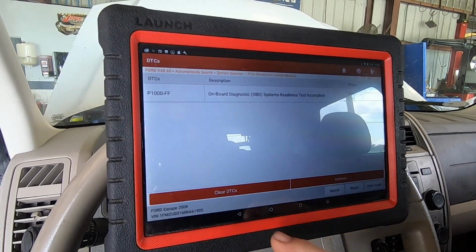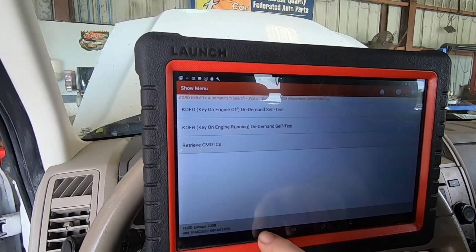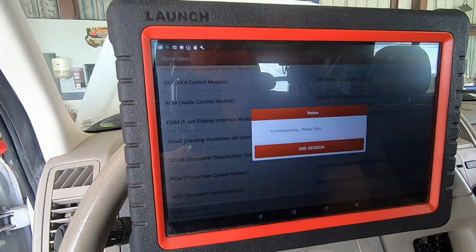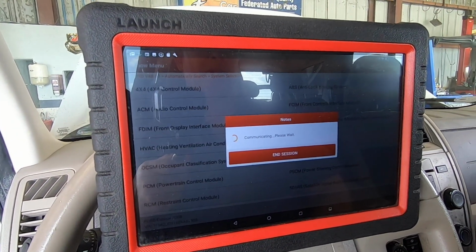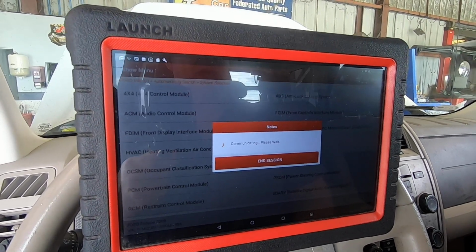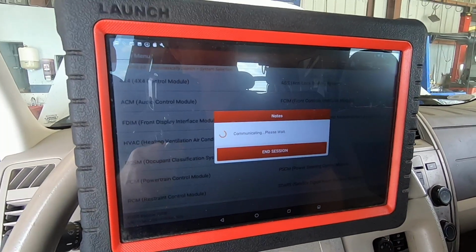Oh, incomplete. Well, that means someone cleared the codes out. That's terrible. That's absolutely terrible. Go into data, and we'll see if it has a PID for line pressure, because it feels to me like it's got low line pressure or it's low on fluid. I checked the fluid, fluid's full, a little bit brown and smells burnt.